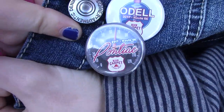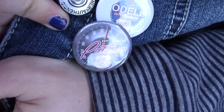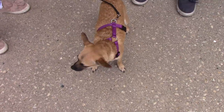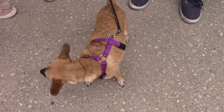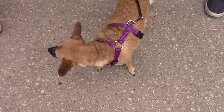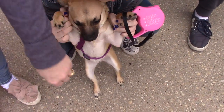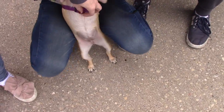And that is what Pontiac's pin looks like right there. Look, Fiona got a new harness today. Much better. She's got herself a Route 66 harness. Look at her tummy. Tickle, tickle.